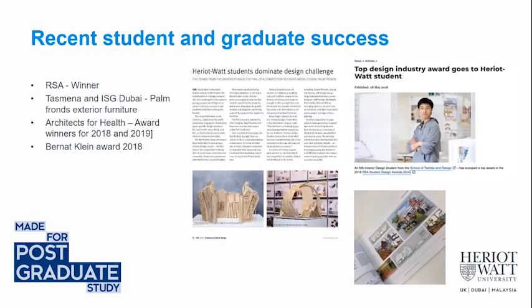Some of our students have gone on to do really amazing things. They've won awards, design competitions, and as tutors we work hard to enter student work for awards and competitions and help you to exhibit your work in exhibitions. Often these are exhibitions where design industry professionals will come.